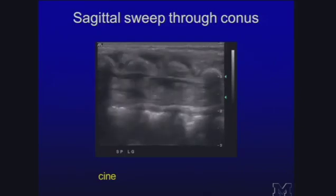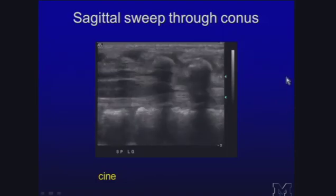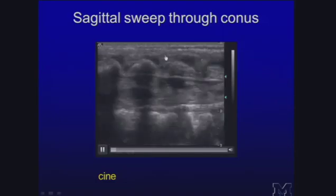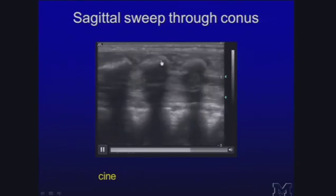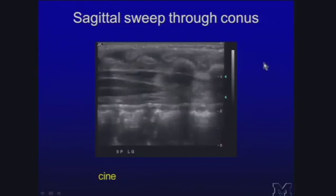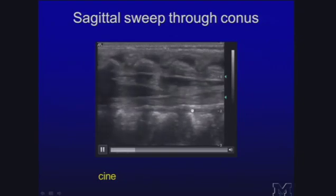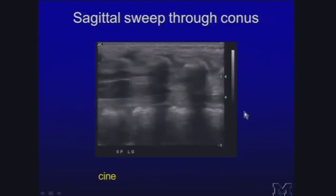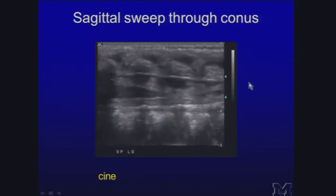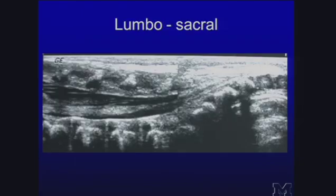And this is the same area in long axis. You're seeing coming in and out of the picture the spinous processes, the hypoechoic tips of the spinous processes, and you can see how they sort of look like the dorsal fin of a shark. The white line that's continuous along here is the dorsal dura. The continuous white line down here is the ventral dura, the backs of the vertebral bodies. You can see the tapering conus and the roots of the cauda equina. Okay, now we're going to go on.